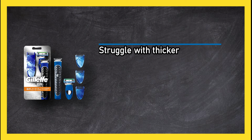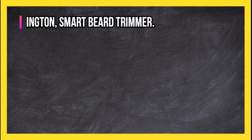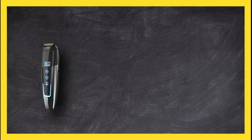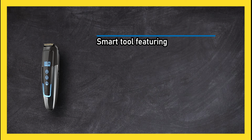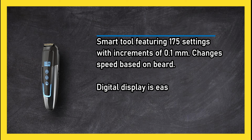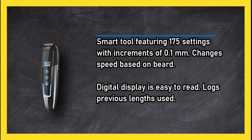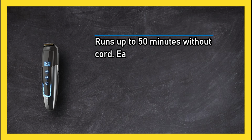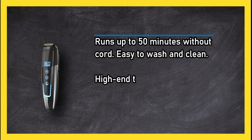Struggle with thicker hair. At number 1. Remington Smart Beard Trimmer. Smart tool featuring 175 settings with increments of 0.1 mm. Changes speed based on beard. Digital display is easy to read. Logs previous lengths used. Runs up to 50 minutes without cord. Easy to wash and clean.